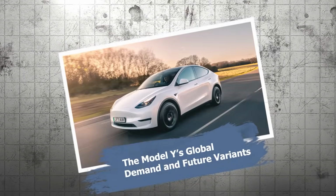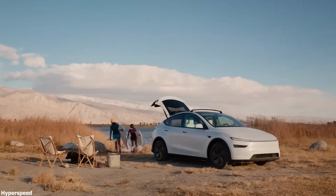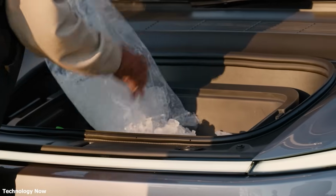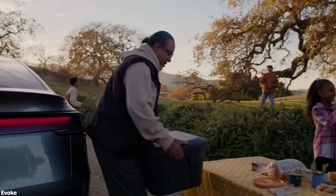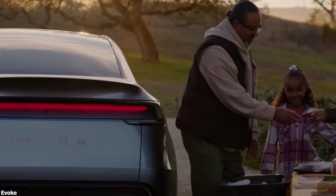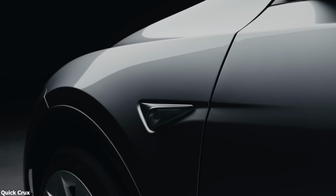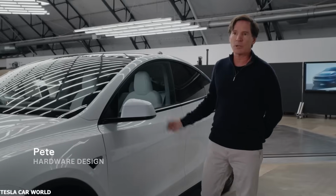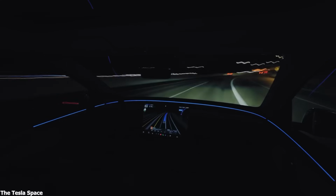The Model Y's global demand and future variants. Tesla's rapid success with the new Model Y has raised questions about future variants. While the launch series version represents a high-end trim, industry insiders expect Tesla to introduce more affordable versions in the coming months. As competition in the EV market intensifies, Tesla may release a standard range version at a lower price point, making the Model Y accessible to an even wider audience.